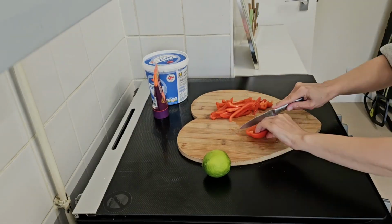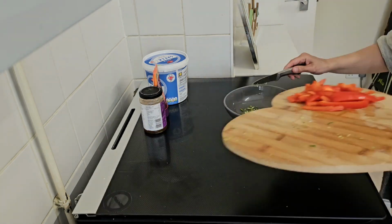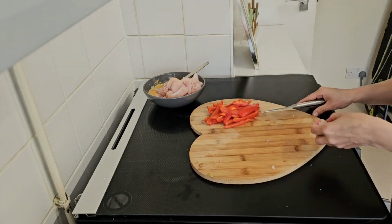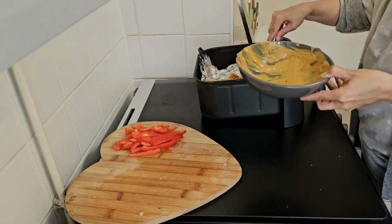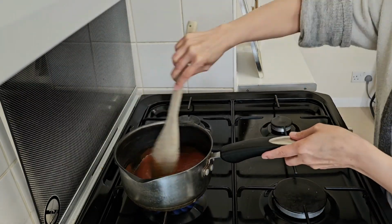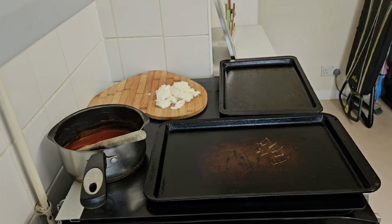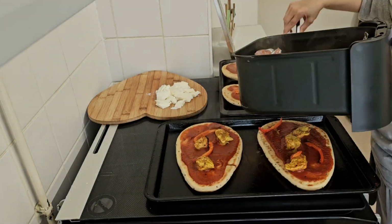This next day I made some chicken curry topped naan pizzas. So I used some lime zest, curry paste and yogurt to marinate my chicken and just cooked that in the air fryer. And then I whipped up a tomato sauce just using some passata, some puree, a pinch of sugar and a little bit of curry paste, and then just topped that with some red peppers and some cheeses on the naan breads and baked them in the oven. And they were really tasty, and we just had them with a mixed salad.